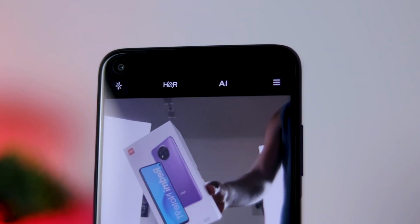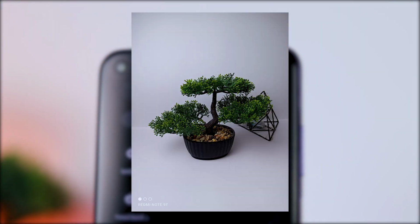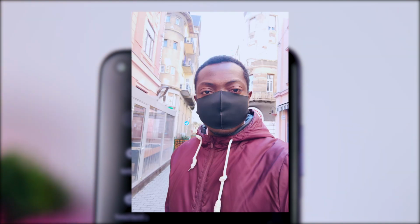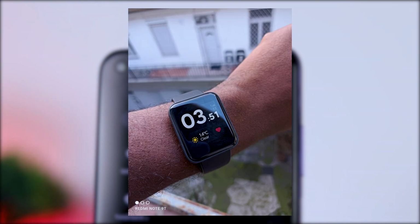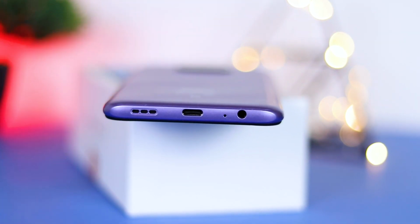I did take some pictures. Colors are looking great, not so much oversaturated. The representation looks pretty good. For edge detection, it's not so bad. I was able to differentiate the background from the subject when you take pictures with the portrait mode. One thing I found interesting is that the portrait mode is automatically detected, so you don't have to set it. Once you take a picture and it's really close, it then activates portrait mode and blurs out the background, which is pretty nice.